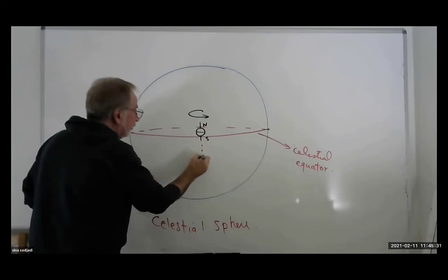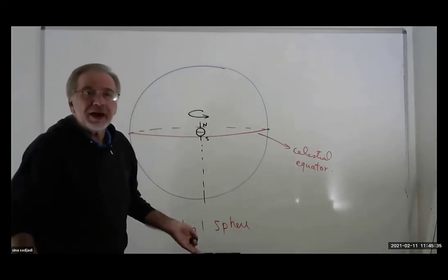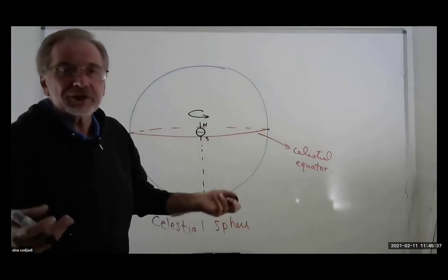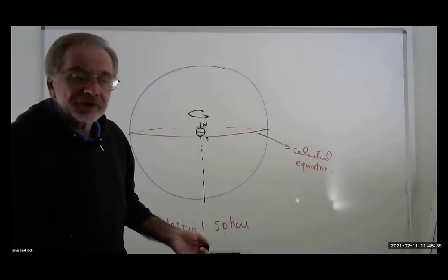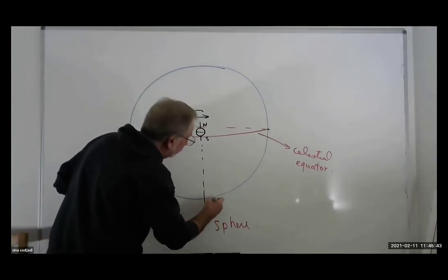I follow the south pole of the Earth until it hits the sky. It's never going to happen. We're just playing games here just to see how geometry works. That's all. Don't take this seriously. So this is the south celestial pole.